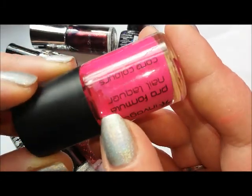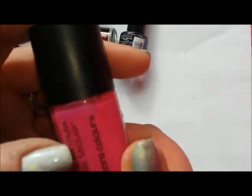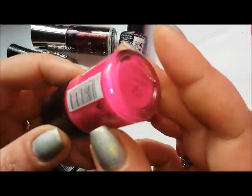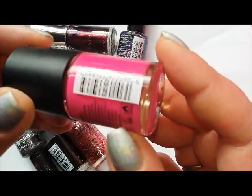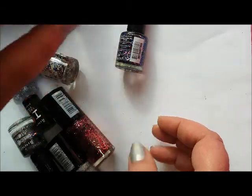Look at this, just rubbish formula. This was another Nail Box. They just used to send such rubbish polishes. No wonder they went out of business. Sugar Daddy. Not keeping Sugar Daddy.